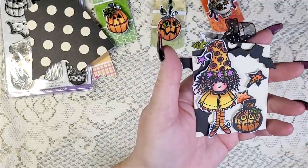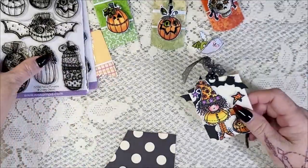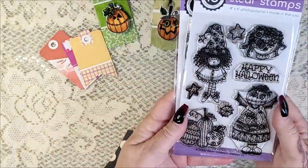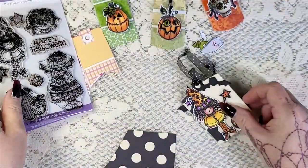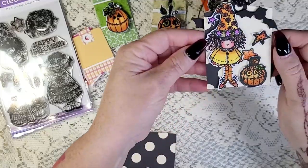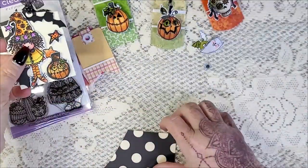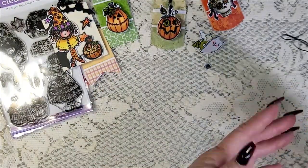She actually started coming to life once I put color on her, because on the stamp, she looks just kind of like the detail's lacking. But the detail's there. Once you stamp her out, the detail is definitely there. So I think super, super cute. So there's that one. And then there's this one.